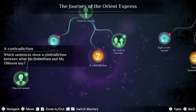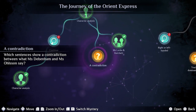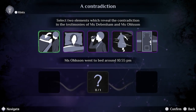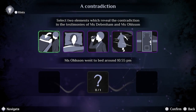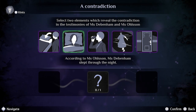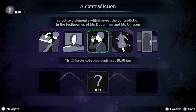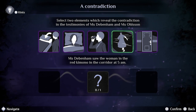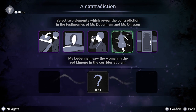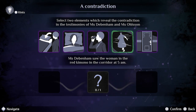All right. To the mind map. A contradiction. Which sentences show a contradiction between what Miss Debenham and Miss Olsen say? I have a feeling it's got something to do with timing. Miss Olsen went to bed around 10:55 p.m. According to Miss Olsen, Miss Debenham slept through the night. Miss Olsen got some aspirin at 10:30 p.m. Miss Debenham saw the woman in the red kimono in the corridor at 5 a.m. Miss Olsen did not leave her compartment all night.